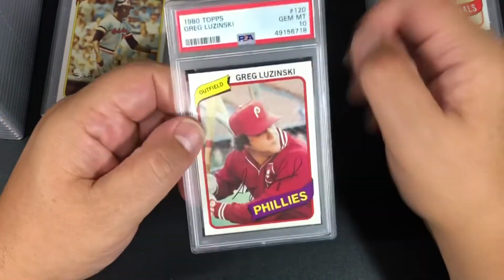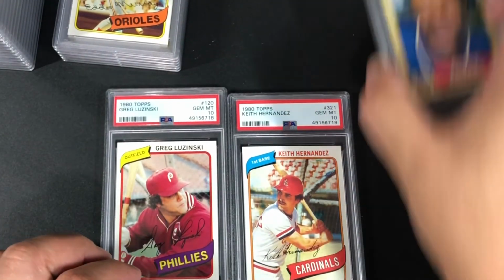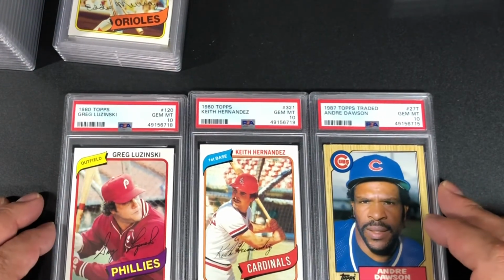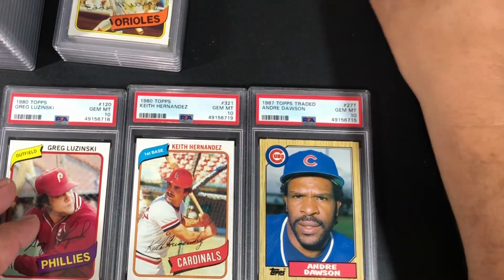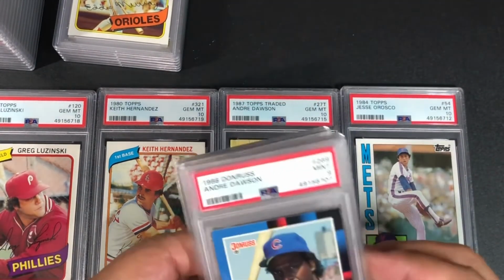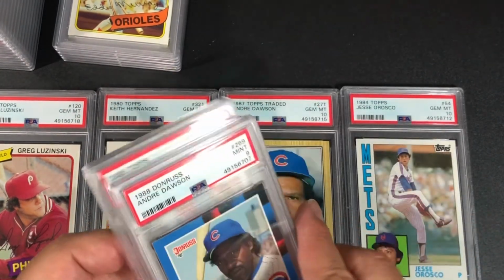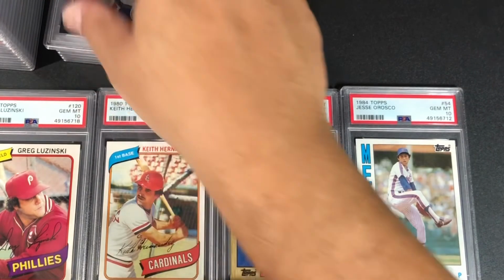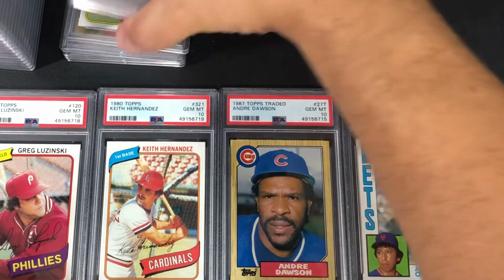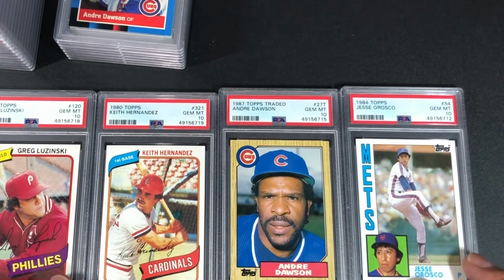All right, finished strong. 2 Keith Hernandez, Greg Luzinski. Those are good, awesome 1980 cards to be 10s. Junk era 10 with Andre Dawson. An 84 Jesse Barfield 10. 2 9s with Ryne Sandberg and Andre Dawson. I like the Sandberg card. I like this one too. So those are 10s. A few other 9s, but mostly a lot of 8s and 7s. So a couple 6s. Not my best submission return.